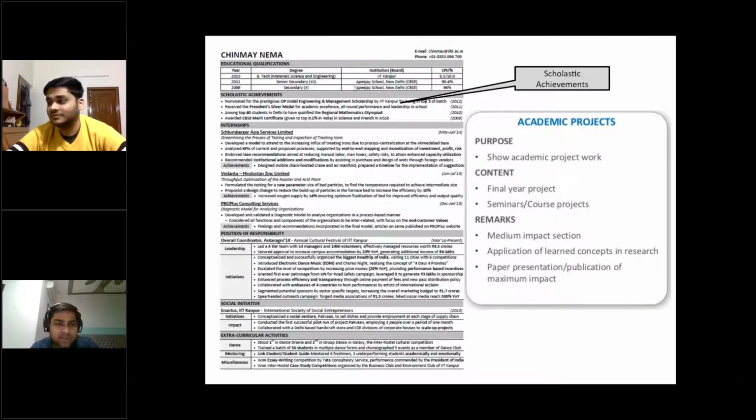Now for the scholastic achievements part. This section majorly involves what awards you have won in the academic domain, or what scholarships you have, if any. Apart from that, you can also write your JEE ranks, or if you have qualified any Olympiads, or any academic award that you might have won in your school itself. This section is particularly for all those types of achievements. You can also include particular publications if you have published on any particular topic. This section is highly used for citing publications.